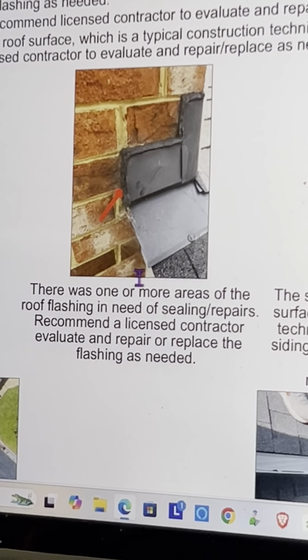And it's saying, this one right here is saying roof flashing is not visible because of the siding touching the actual shingles. But everywhere I was supposed to see flashing, I was able to see it.